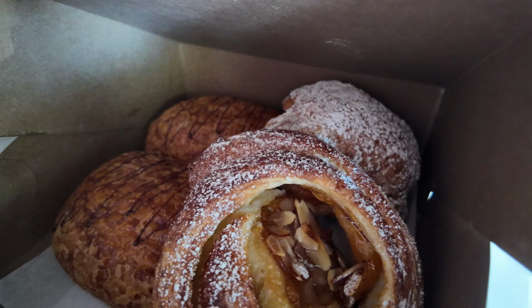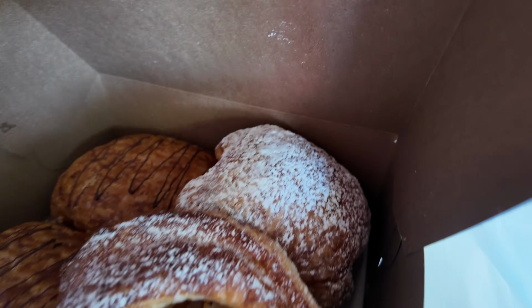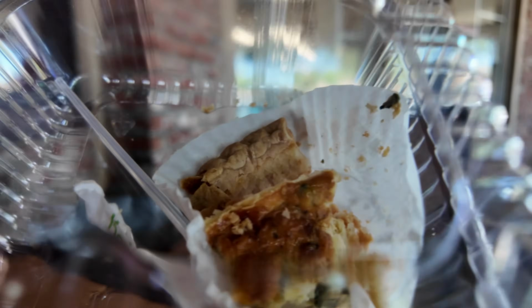All right, so we just got our box of pastries. Take a look at that. A couple of chocolate croissants, a couple of, I think, cream cheese Danish and a peach something. My wife had some quiche, which I did not get a video of beforehand, but that's all right. And that's pretty much it. It's an awesome spot to hang out and chill right here. We're on the outdoor patio.